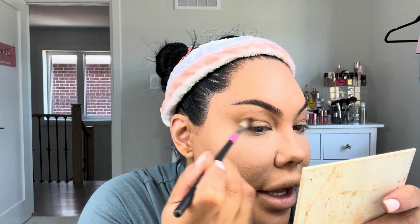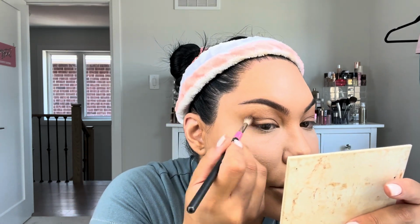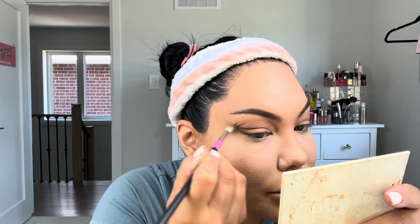I'm going to go back into that color, May 24. And I'm just going to blend this. I'm just going over everything I already did, blending it out a little bit. And then we're going to go back into our transition color and go over that just to make sure that everything is very soft and very seamless.